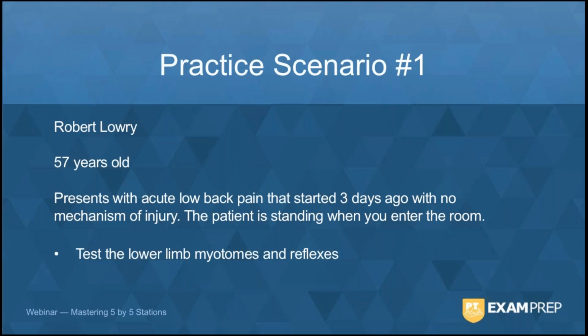All right, so that was 1 minute. Now I want you to think about, or I know you've been thinking about, the 3 testing positions. We have standing, sitting, and lying. So I want you to tell me all the tests that you would do in standing. That's 1. Awesome. Now I want you to tell me everything that you would do in sitting.